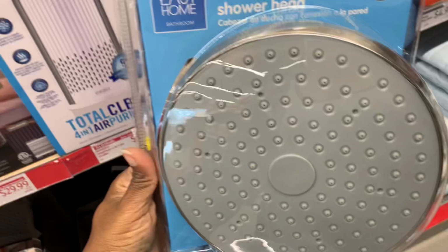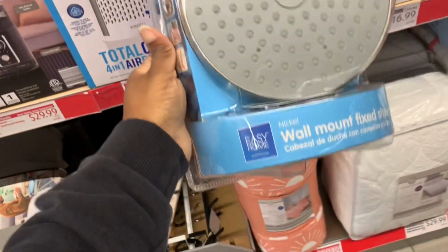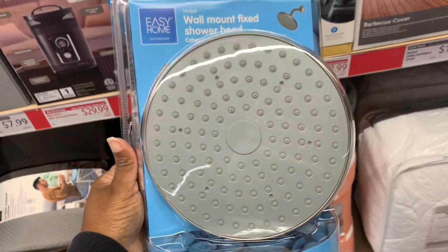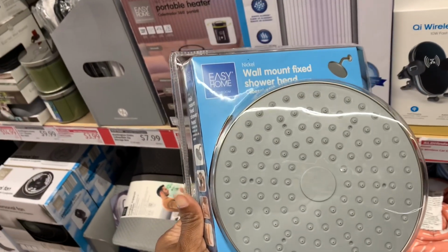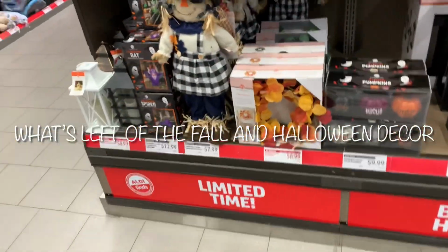Look at this huge shower head. Oh my goodness. Do I want this, y'all? It's kind of ugly, but I like the big size. But I'm not gonna get it. But it's huge. Y'all, I gotta get my bullet out of here.